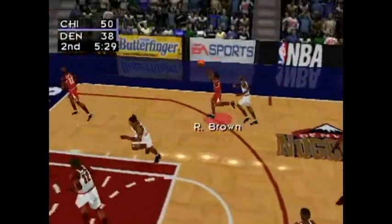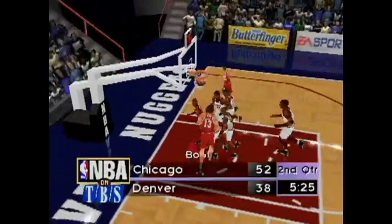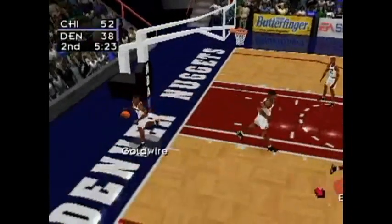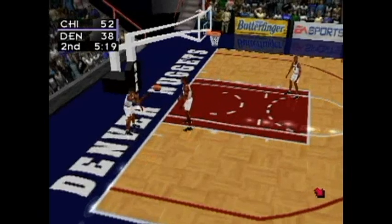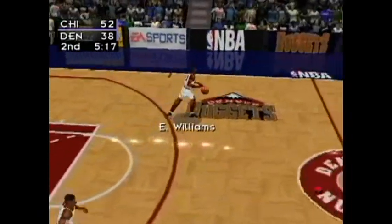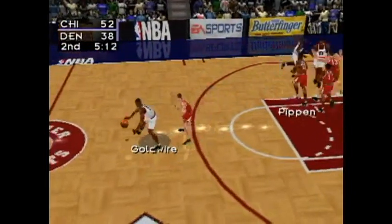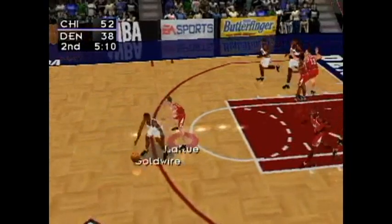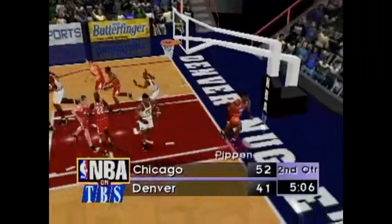To Brown. On the right side to number 22. He fakes the shot with the short pop. Inbound pass to Williams. From midcourt to Goldwire. He shoots from outside. Sinks the shot.